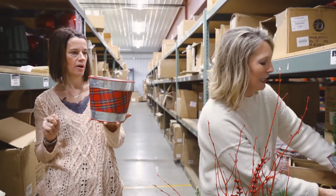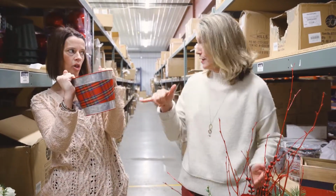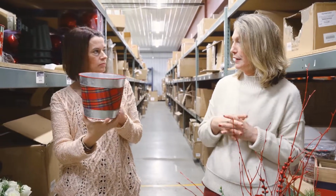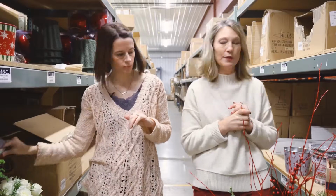And it does have matching pieces. There's one smaller than this. There's a 4.5-inch, and then there is a 7 and 8 or 8-inch, whatever that is. So cute coordinating pieces. Absolutely, we need those.